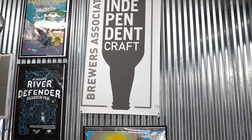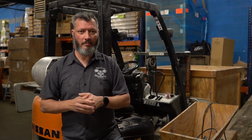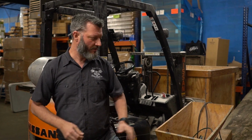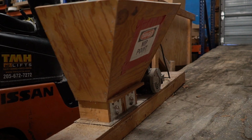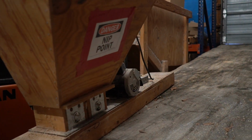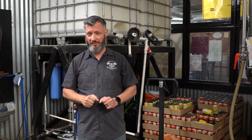Well, the very first step of the brewing process is understanding what kind of beer that you want to make. And in Red Clay Brewing Company, the first thing we look at is water profile and also the grain bill that's actually gonna eventually produce the beer. The very first step in the grains is to go into our mill right here. We're gonna crush the grains to get to the center of the grains, to get to the sugar and the enzymes.